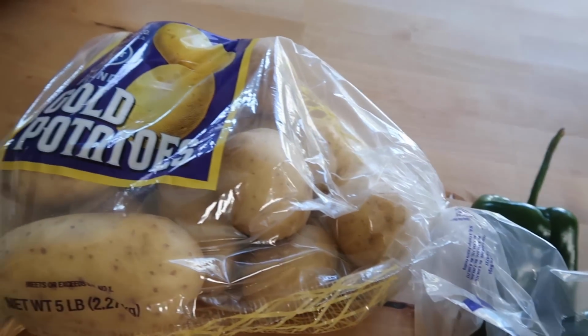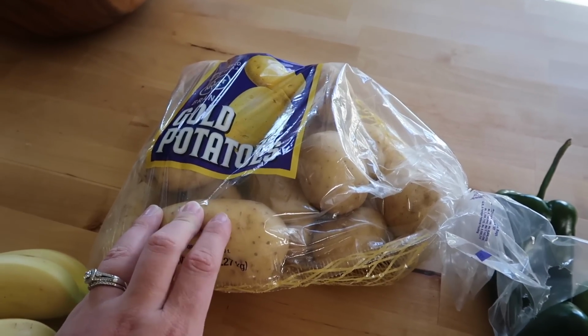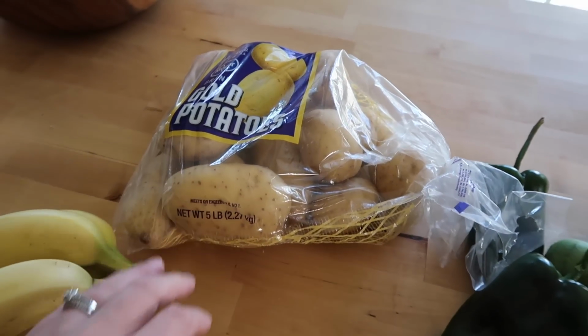I did pick up some gold potatoes. I'm gonna use some of these to make some freezer breakfast burritos. And then we have some on hand for one of the dinner recipes I have later this week as well.